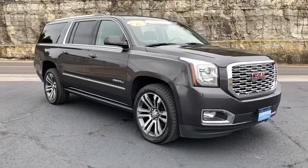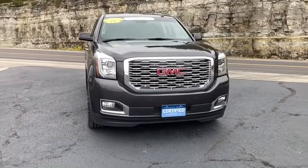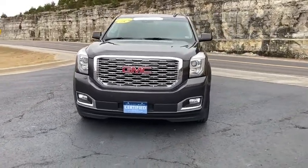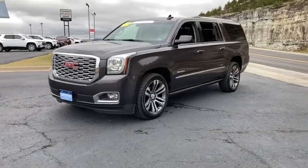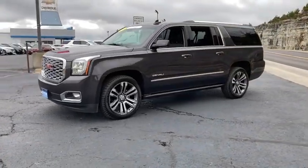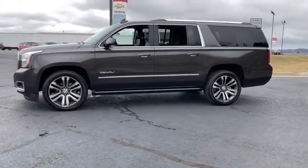Take a ride in the 2018 GMC Yukon. Peace of mind comes standard with GMC's powertrain warranty and Yukon's 5-star frontal crash test rating. Boasting a Vortec engine with active fuel management, flex fuel, Yukon is agile and capable.